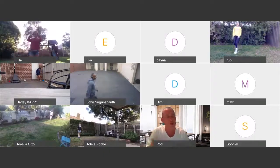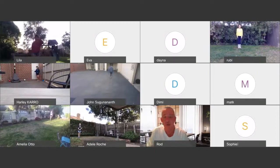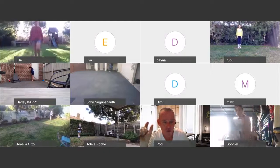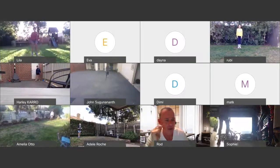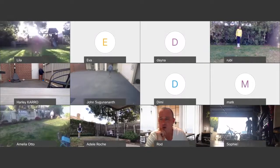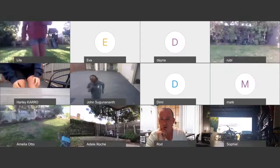You are used to running with the same stride length. So just try and shorten your stride 2 or 3 centimetres, all right? On the count of three, I'll get you to do it. 1, 2, 3, off you go. Good.